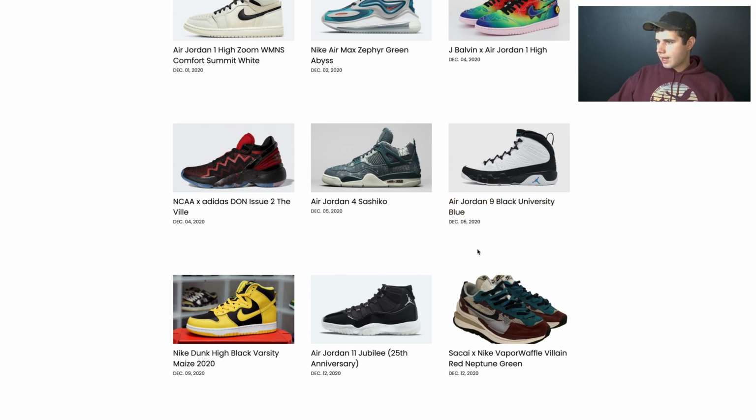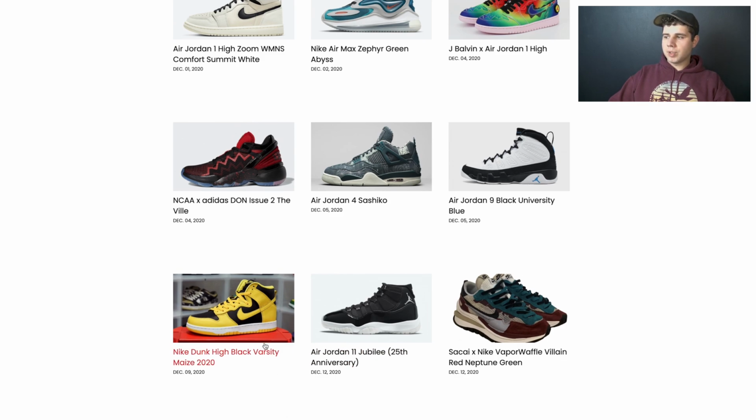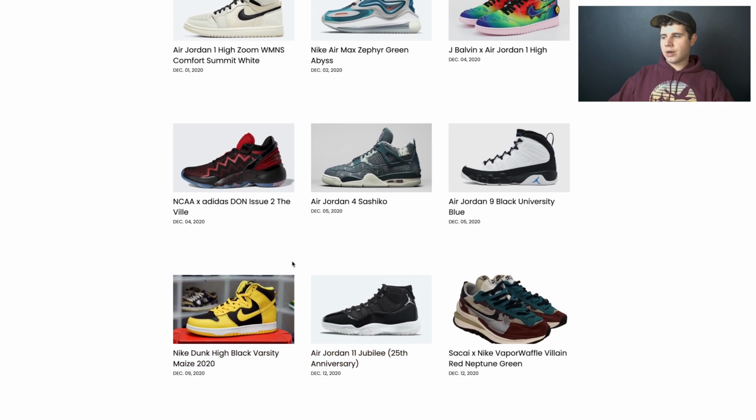And it looks like the Air Jordan 11 Jubilee is going to be coming out again on the 12th of December. So make sure that if you didn't cop on the shock drop, you're ready December 12th for that Air Jordan 11 Jubilee 25th anniversary. So make sure to check that out.